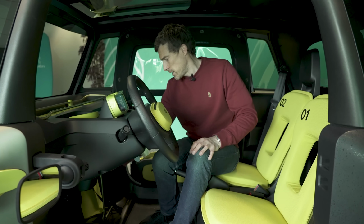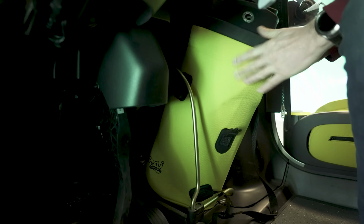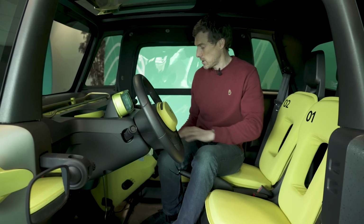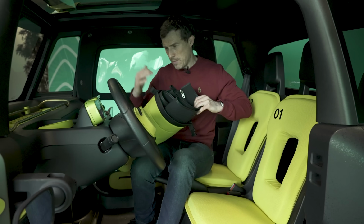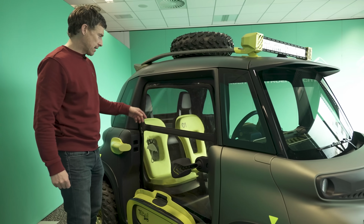The final yellow coloured thing is down here, so you've got a storage area and this bag which you can take to the beach with you, or actually you can use it for something else. Look, it stores this. Actually, it's quite hard to get out. I'm going to nip out the car to show you exactly what is in here, all right? What was rolled up in that bag was one of these.